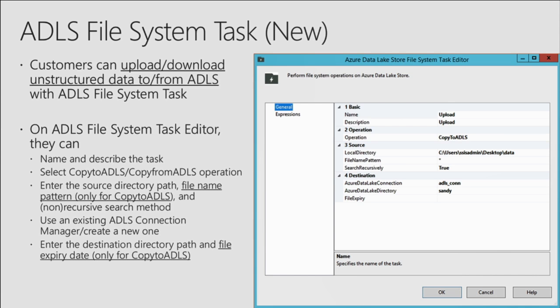The file name pattern is supported only for the operation to copy to ADLS. And then you can specify the search method, either recursive or non-recursive, through nested files. Then you can choose the ADLS connection manager if you have one already, or create a new one. And one thing that's really interesting is with the copy to ADLS operation, you can actually set an expiry date for your files. So once you upload your files to ADLS, after a certain date, if you set that parameter, those files will automatically be deleted.